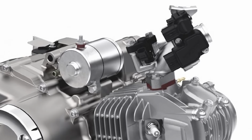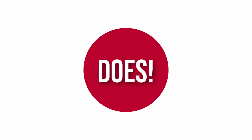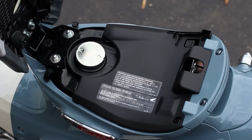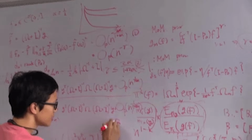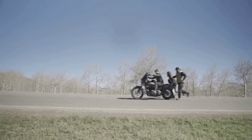It's fuel injected, and American Honda does not advertise its fuel economy rating, but Japan does. And if we take that 156 mile per gallon rating, pair it up with its 1-gallon fuel tank, and throw some difficult math equations in there, it puts your range at about 150 miles before you're pushing it.